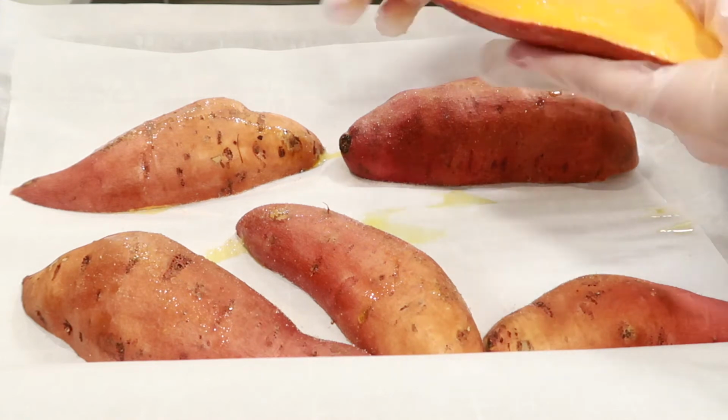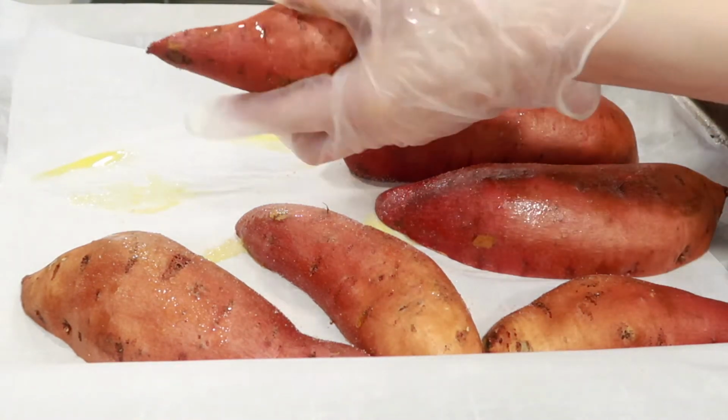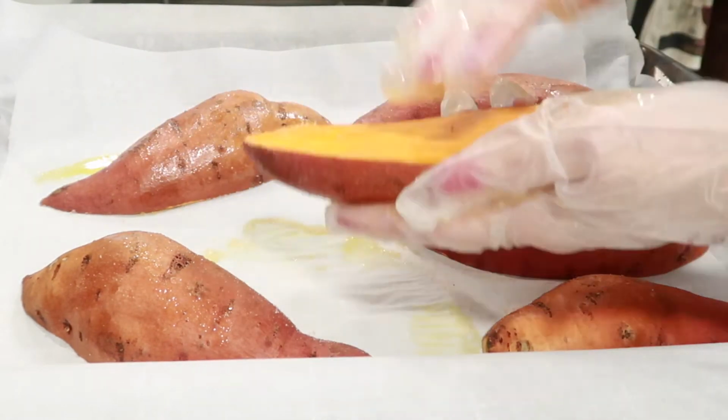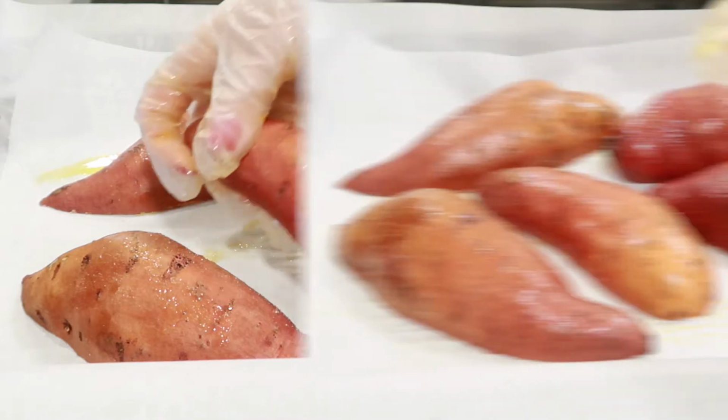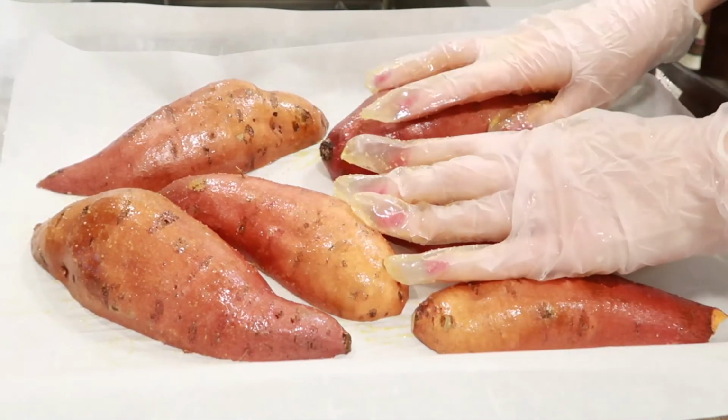And now it is dinner time. So I decided to roast some sweet potato. I just sliced them in half. I'm covering them in a little bit of olive oil and some salt. And I'm only wearing gloves because I just did my nails and I don't want them to get messed up.